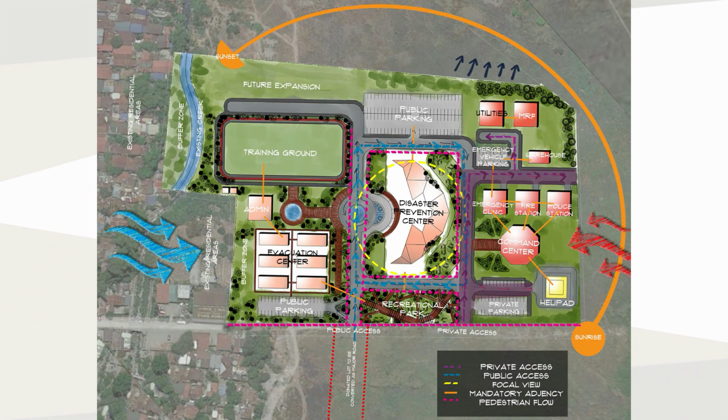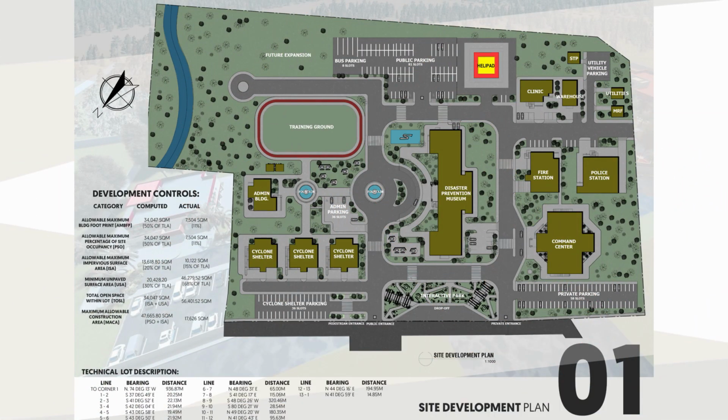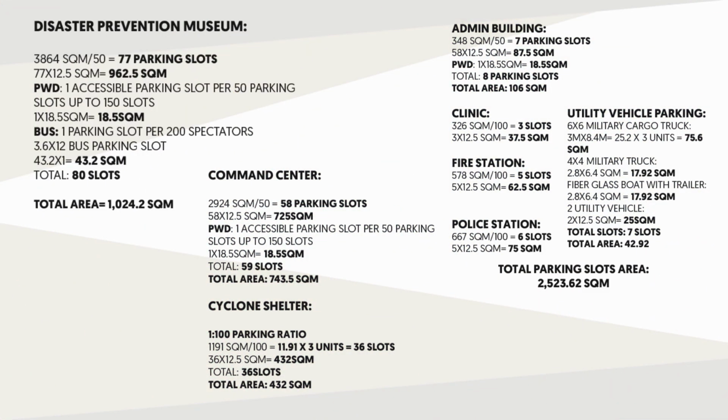For the road access, private access is highlighted with purple color while the public access is highlighted with blue. From thorough studies from site analysis, here's the proposed site development plan with its development control and technical lot description. For the parking lot, the computed total area as per building code is 2,523.62 square meters.